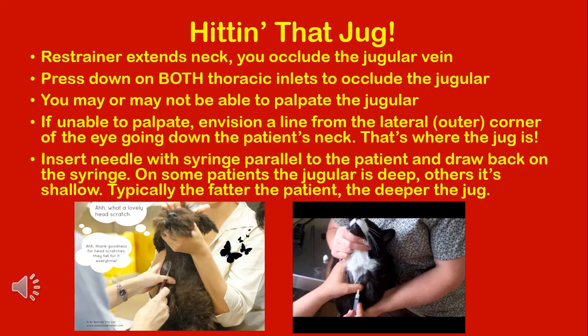Also, you can make an invisible line from the outer corner of their eye and draw that line all the way down, and where that line comes down is typically the area where you will find the jug. This is not true for every patient. Some patients have a very medial jug, some patients have a very crazy lateral jug, but typically it's in that area. Draw a line from the outer corner of the eye all the way down to the neck. Your jug's generally in that area, or look for where the hair meets.